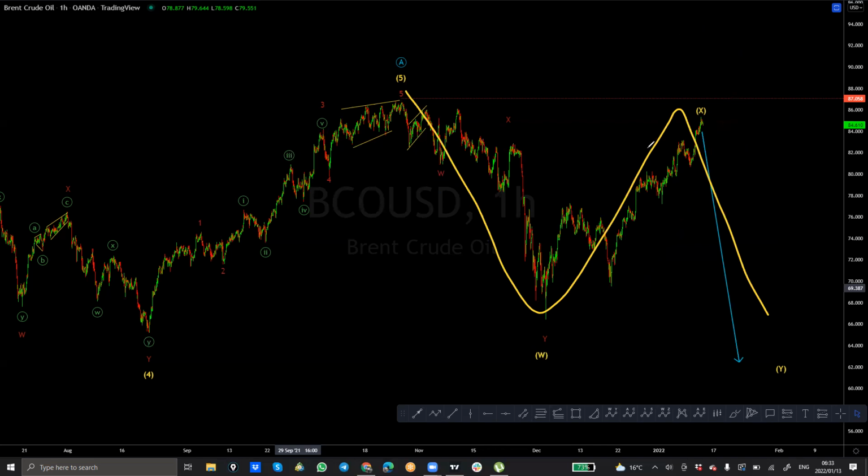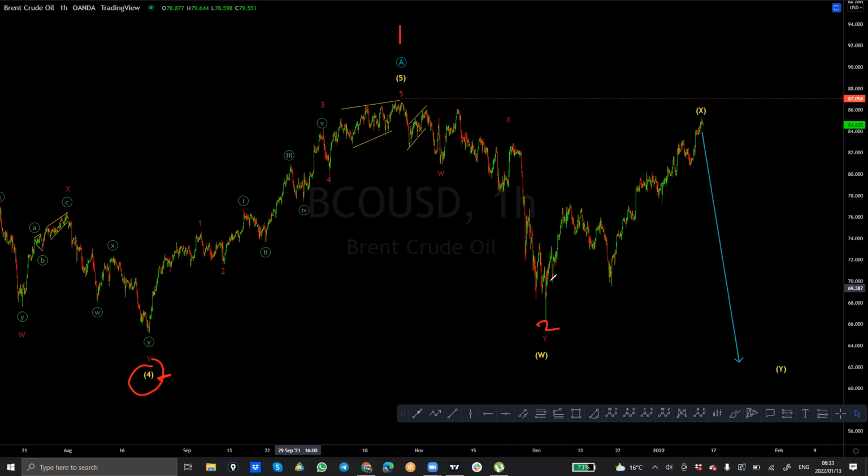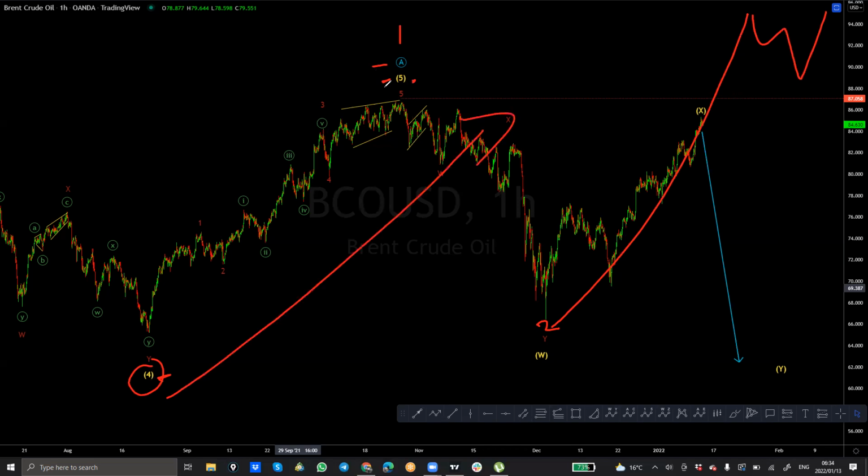Alternatively, as I said, this peak here may just be a 1 in red within 5 in yellow. This may be 2 in red within 5 in yellow, and then this could become 3 in red, and then 4 in red, and then 5 in red higher within 5 in yellow, in which case wherever 5 in yellow completes, A in blue would also complete. This would then mean that the sequence to the upside has not ended here as per this view.